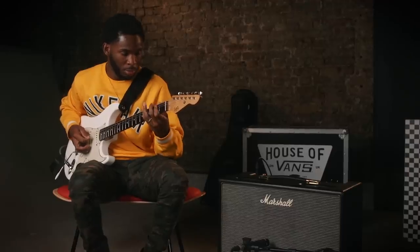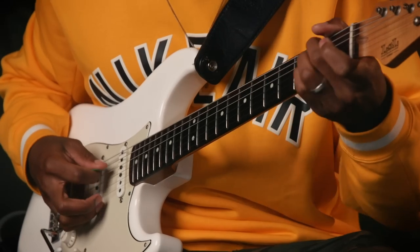I like for my amps to be at the edge of breakup and to still have that clarity in what I'm playing. So I want to be able to dig in and it will take me there. And I don't really have to move the treble or the mids past 12. I mean, you can, stylistically, if you want to, but I find that having both of those just at 12, there's so much clarity.